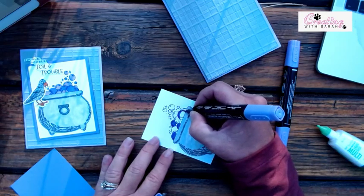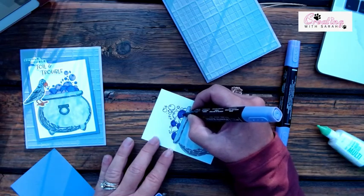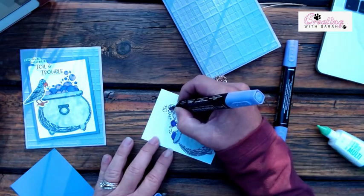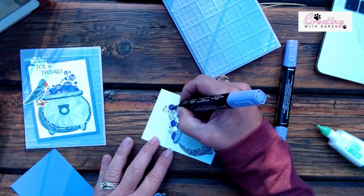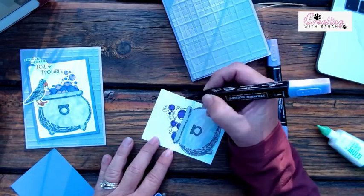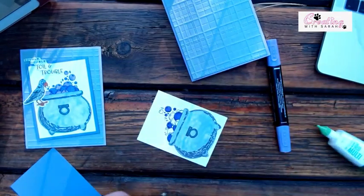When the girls came over and put their Halloween kit together, Peyton said something, and I told her to read the sign that was behind me, and it says, perfect is what you make it, and she just laughed. She was like, only you would have that sign in your craft room, and I do.